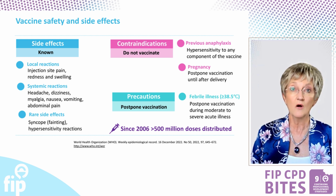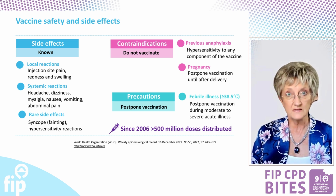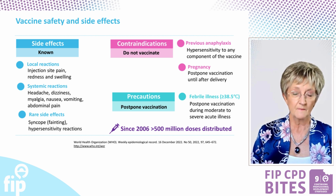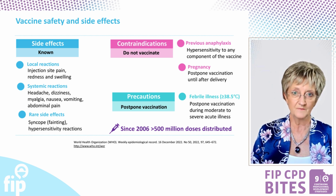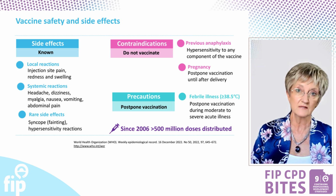HPV vaccines are contraindicated for anyone who has experienced a severe allergic reaction after a previous HPV dose or to a component of the vaccine. Data on the safety in pregnancy are reassuring but limited, hence currently not recommended in pregnancy. As a precautionary measure, HPV vaccination should be postponed during moderate to severe acute illness.